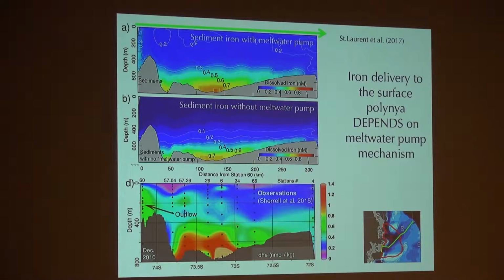But we do the same thing now for the sediment source iron. Here's the observations down here again. Here's without the meltwater pump. We still can't get iron into the upper water column from the sediment source, but if we turn on the meltwater pump, we begin to see it come out here out of the Dotson outflow. And we get higher concentrations generally in the upper water column.